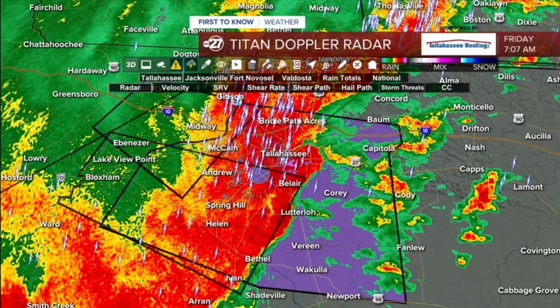So let me just look at this for one second here. Just making sure we have the latest information for you so I'm not leading you astray as far as where that tornado is. Okay, so it looks like there's another little area of concern as well, just to the west of Tallahassee, but we're still going to be watching that line as it moves through.